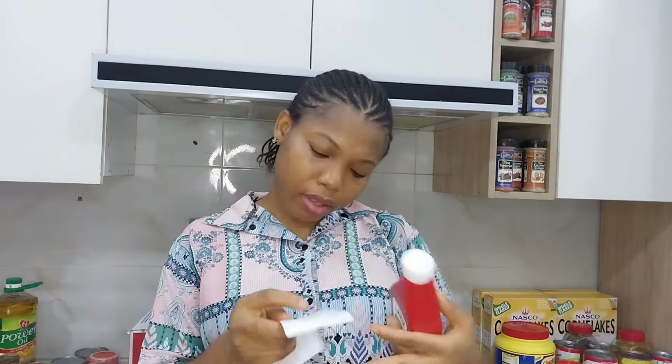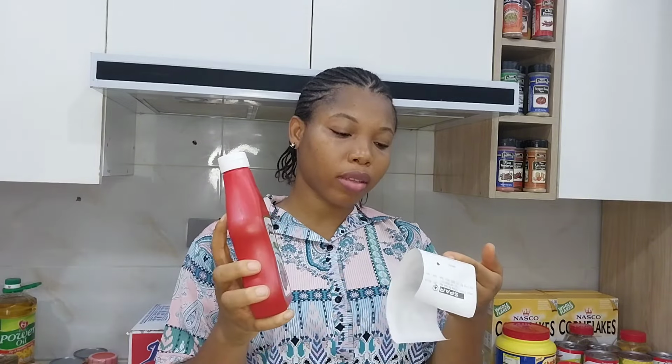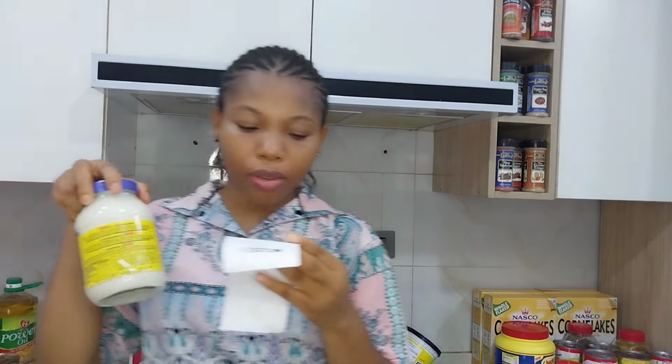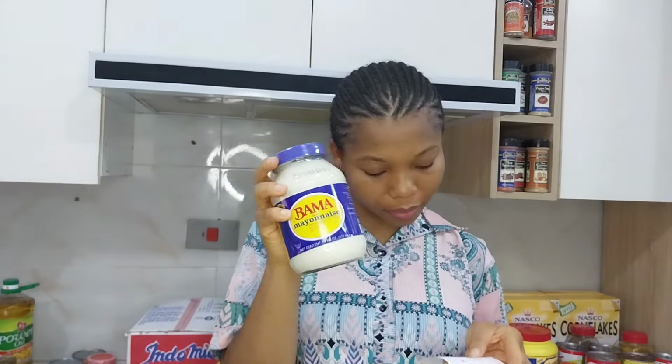So I also got ketchup for 1,910 naira. Yeah, 1,910 naira for this ketchup. I also bought Bama for 4,005 naira. Yes, Bama. 4,005 naira for this Bama.